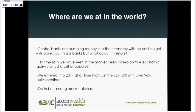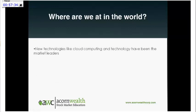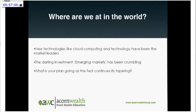Optimism among all the market players, so all the IPOs coming out, things like that. Just a lot of very, very bullish, overbought scenarios. The big leaders, of course, were all the cloud computing and technologies. But more recently, perhaps what's on the tip of everyone's tongue has been that the darling investment of the emerging markets has been crumbling. The Shanghai, big problems there. The Bovespa, big problems there. We'll talk about that a little bit later when we get into some of the live market condition analysis. But what is your plan going to be as these problems arise and the Fed continues its tapering? And more importantly, what did we actually learn from this happening before back in 2008? What changes have we made, or what are we going to do?